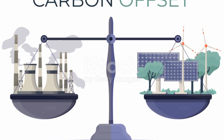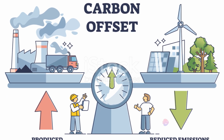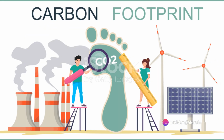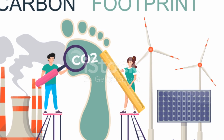So, what exactly are carbon offsets? In essence, a carbon offset is a reduction in emissions of carbon dioxide or other greenhouse gases made in order to compensate for emissions made elsewhere. Think of it as a trade where you pay to reduce the same amount of carbon dioxide that you emit.